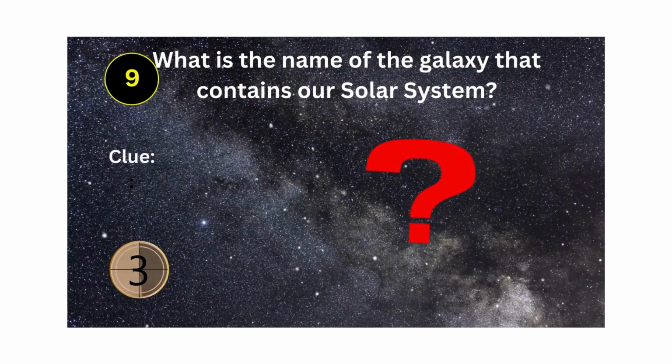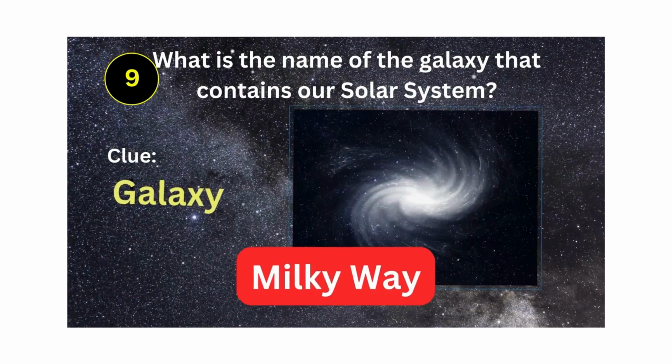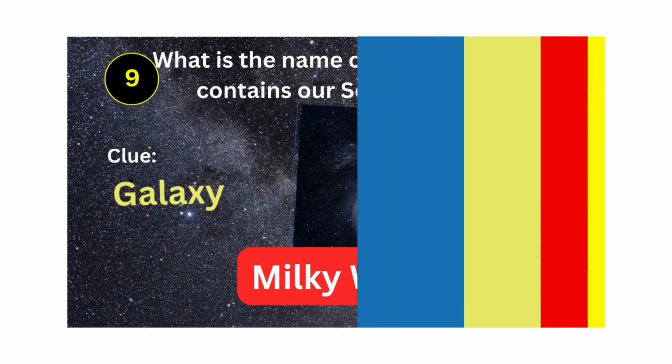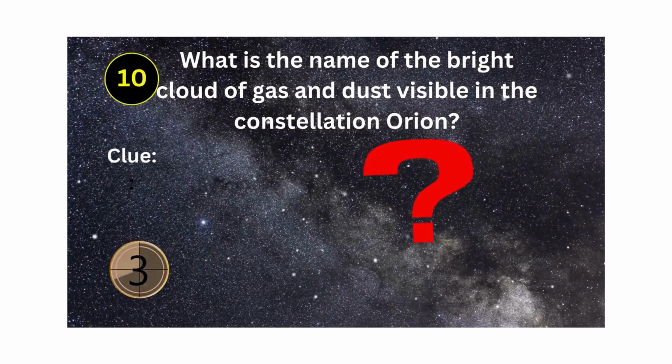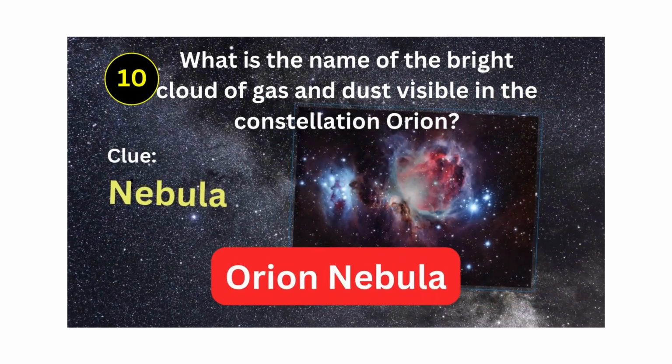What is the name of the galaxy that contains our solar system? Milky Way. What is the name of the bright cloud of gas and dust visible in the constellation Orion? Orion Nebula.